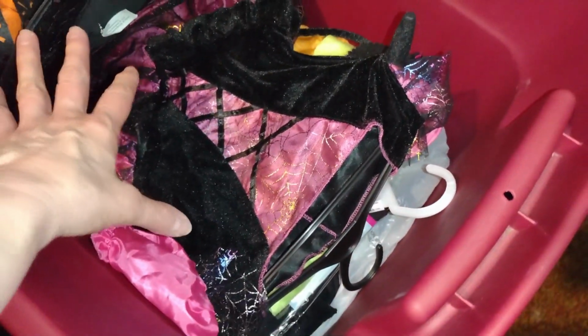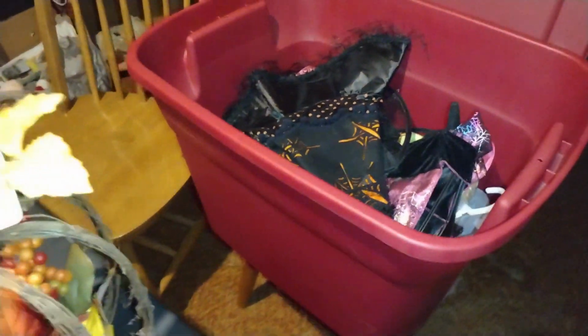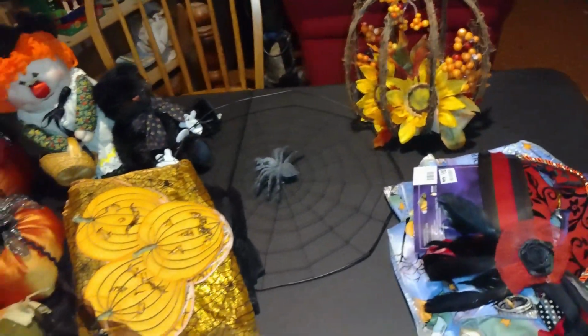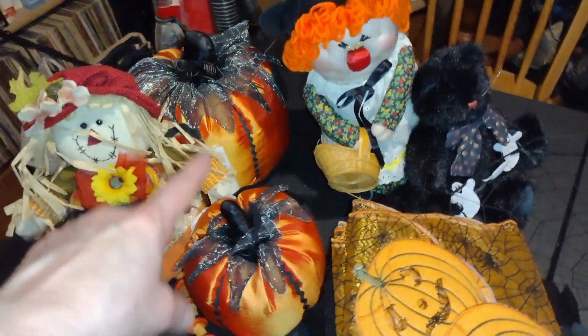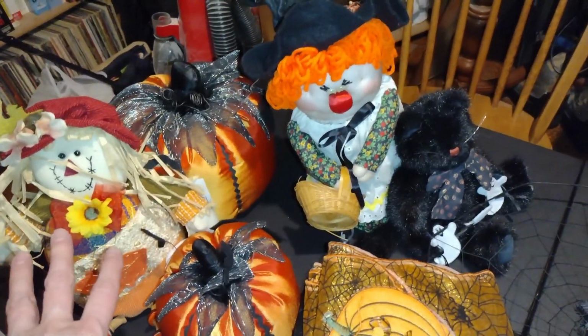It has a bunch of costumes. They're like children's size costumes, but I bought them for my bigger dolls. And that's what's mostly in here, and a couple of witch hats for them. So I'm just going to leave that stuff in there. I'm not sure if I'm going to keep my dolls, but for now, we'll just leave that in there. And over here, I have my scarecrow and a couple pumpkins. I did have more of these, and I do remember that I decluttered some last year. So these are the ones I chose to keep.